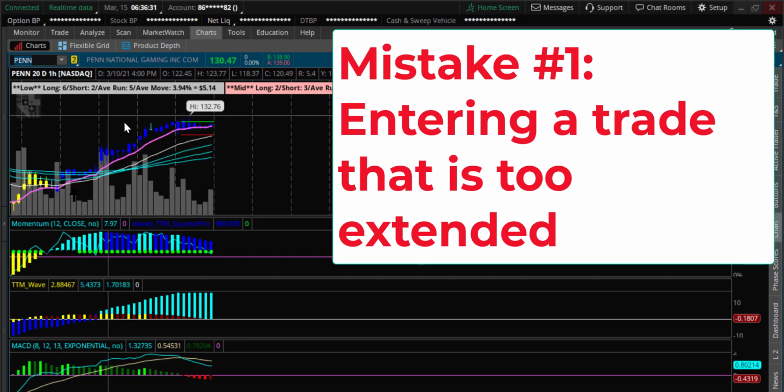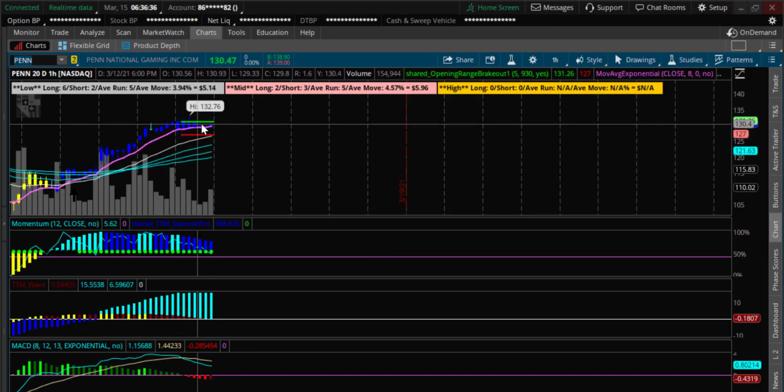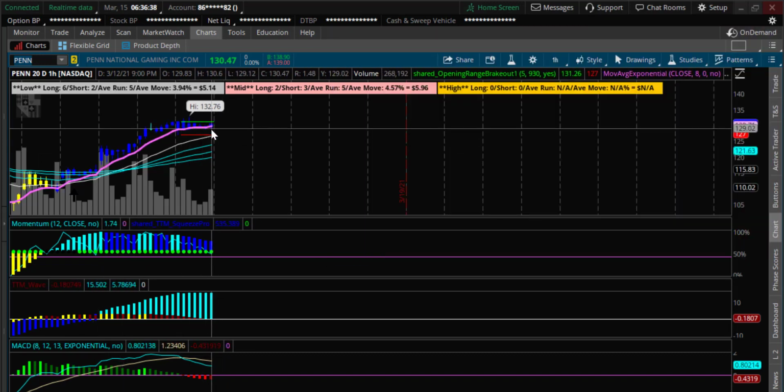For example, let's look at PEN. PEN is something I'm actually interested in. This is the 8 EMA. PEN is consolidating right here on the 8 EMA. Well, the 21 EMA is right here, and PEN is quite extended from the 21 EMA. You're supposed to wait for the price to pull back to the 21 EMA and then take a position.